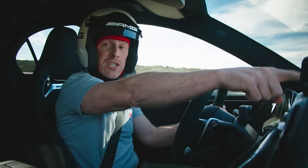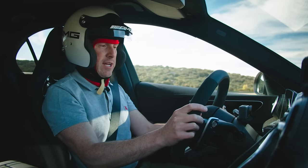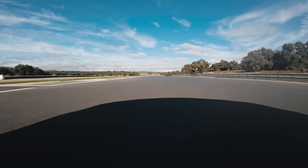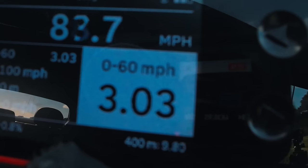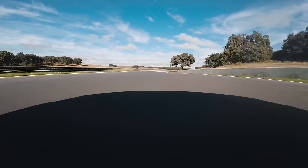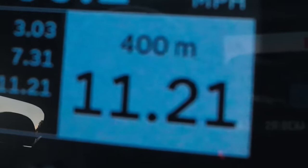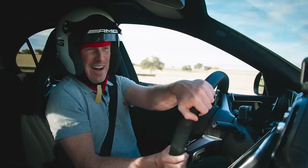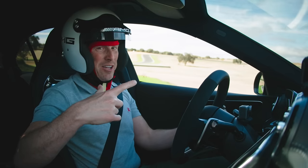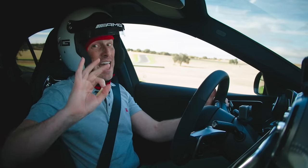Right, one last time. I've moved my specialist timing gear up here so I don't have to look down. Let's go. That's insanely fast. This car is crazy. Now what we're going to do is run through some 0-60 times and standing quarter mile times of some of this car's competitors, so you can see how they all compare. Is the C63 the daddy? Let's find out.